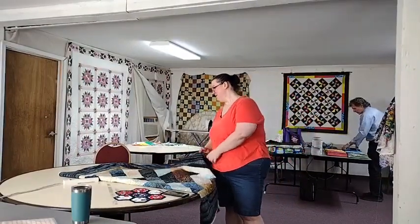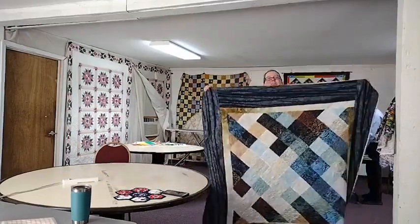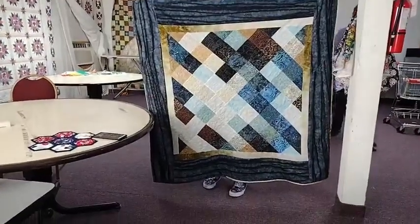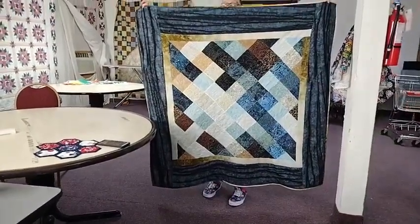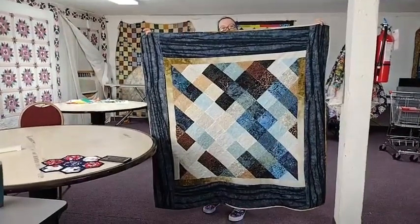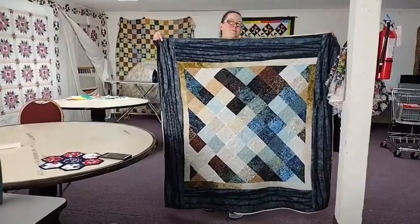All right, upcoming classes. This weekend, let's jump right in. Is the Charm on Point, beginner friendly. If you've never made a quilt before, this is a good one to start with. You will only do the inner piece; you won't do the outside square. So that is going to be beginner friendly.